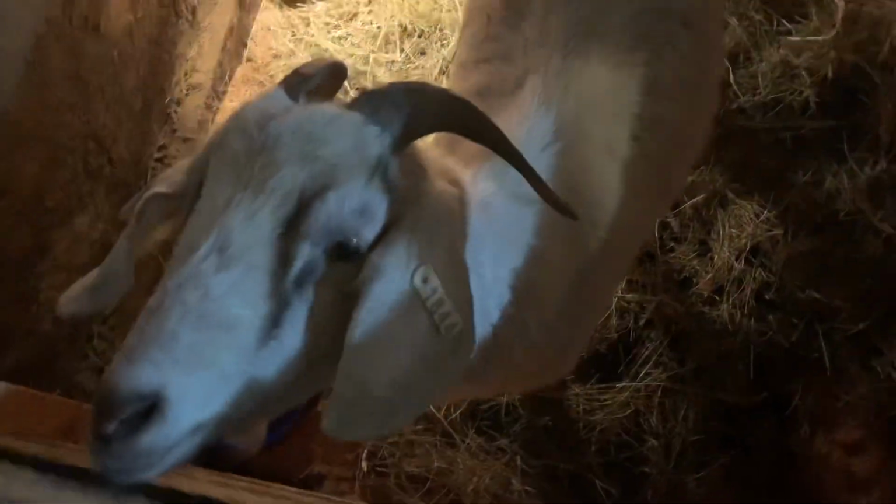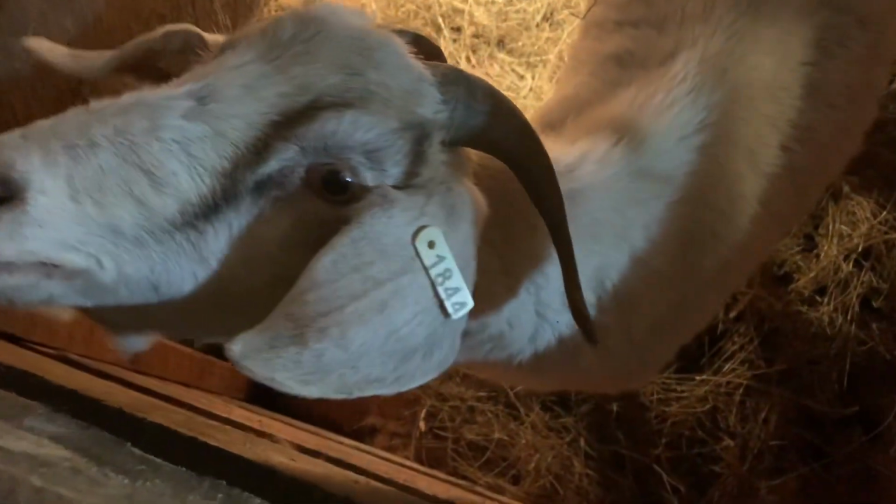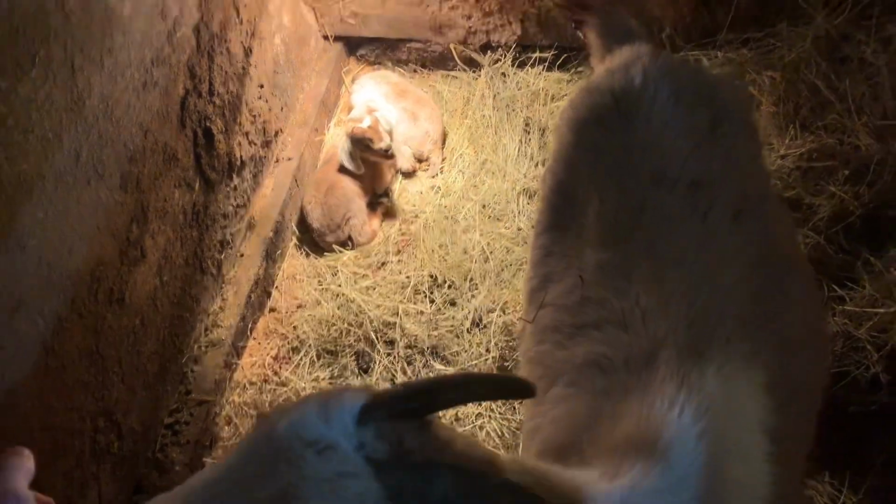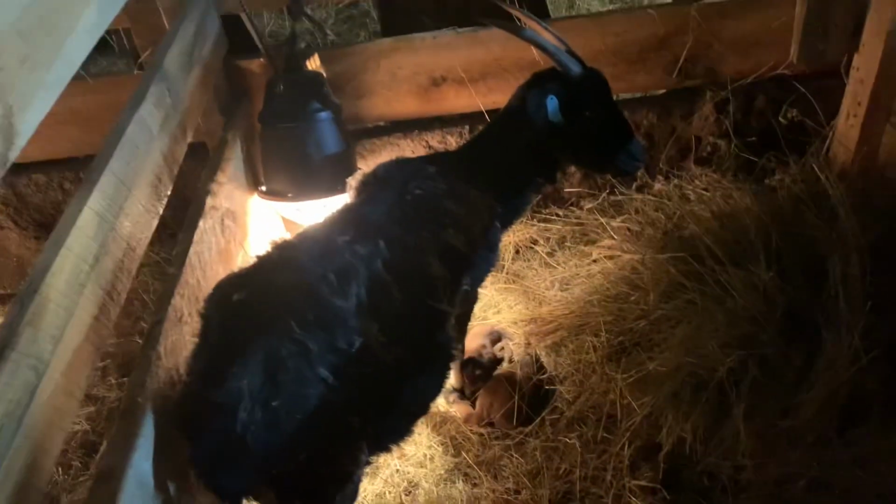So here's an update on the baby goats. As you guys know, this goat 1844 had 2 kids who were still alive and being healthy. And then this one, Schnatz, had 3 kids under there, and they're all healthy so far. And as you know, Oreo, the first one to have goats, still had 2, which are also very healthy still.